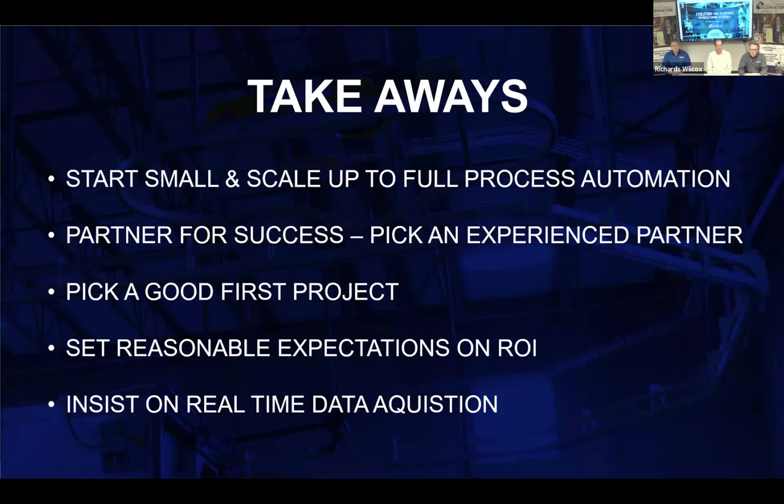We also offer financing on our projects, so you can defer the CapEx cost and spread it over time, and set realistic expectations. Make sure you understand the real return on your investment. And again, real-time data acquisition is imperative.